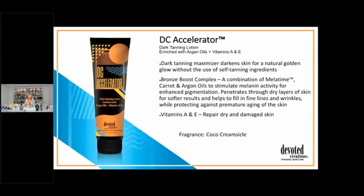So it does have Melotime in it, carrot and argan oil extracts in it as well, which is really just going to stimulate your melanin activity, and it's going to enhance the pigmentation in your skin. So it is extremely hydrating, and then it does obviously also have vitamin A and E, which is really great to repair dry and damaged skin. So this one is great. This one has been doing very well, along with our next one, which is Coco and Shea.